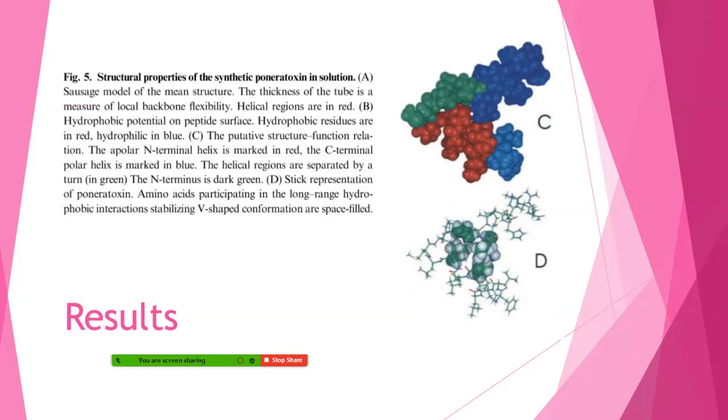And then 5D is a stick representation of poneratoxin, and basically they're just getting rid of all of the alpha helices and showing the backbone, the beta turn and certain residues that are responsible for the stability of the structure. So it's just a different way of looking at it. And I'll come back to 5D later.